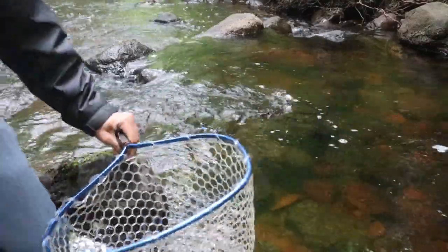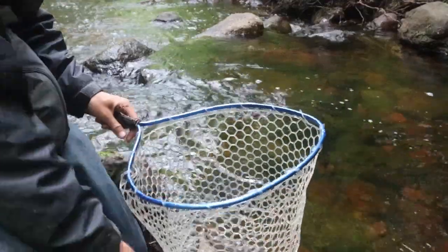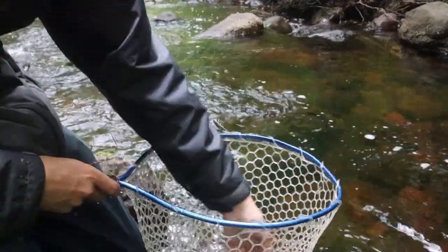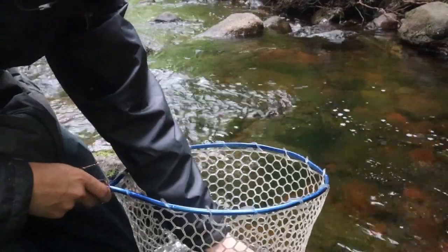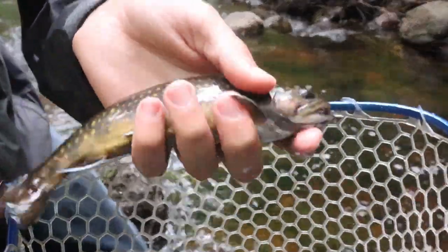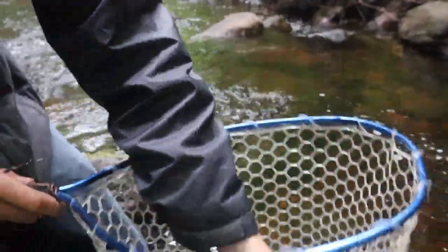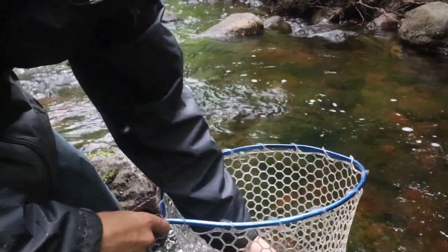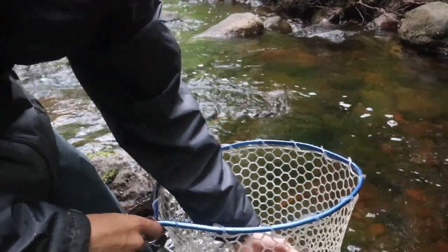Oh, that's the nicest fish of the day so far. I don't know, how many? Four maybe? This one was on the left hand. Yeah, he's quite peppy. I'm gonna keep the net right under there. Hey, you're good. You're good, buddy. He's just in like maybe 10 inches of water.